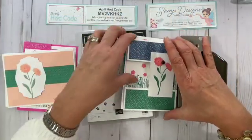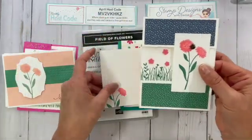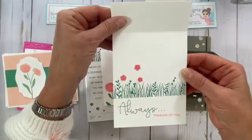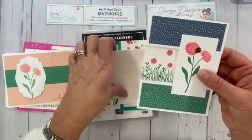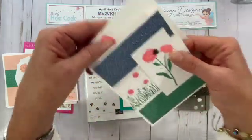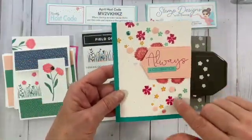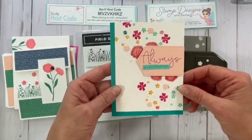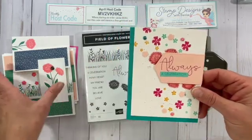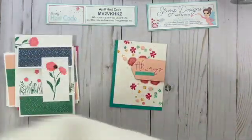And then this is the card I made last week. This was a fun fold that I had made. And again, that uses the confetti flowers. And this was on watercolor paper, so I did a little bit of a color wash on it. Again, it's a really pretty, nice set.